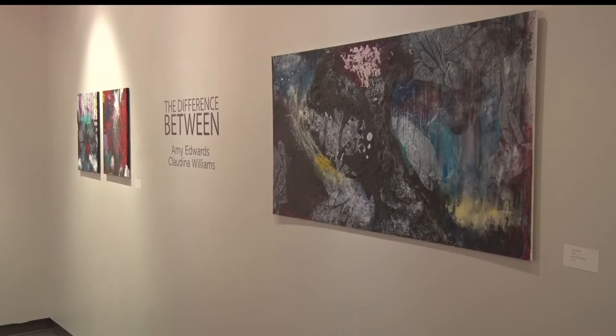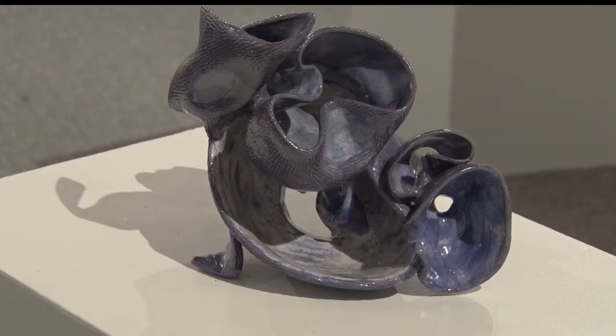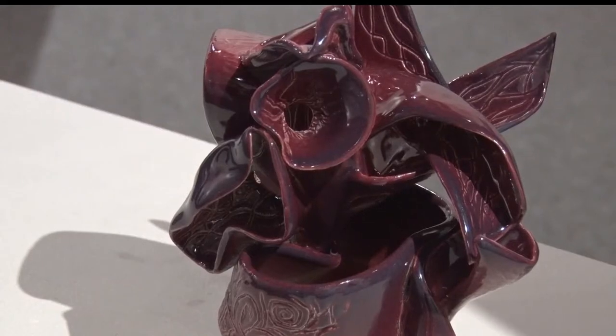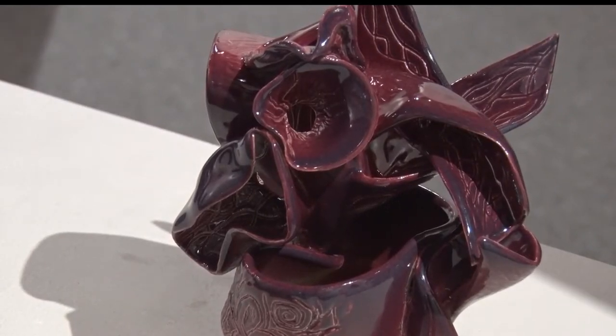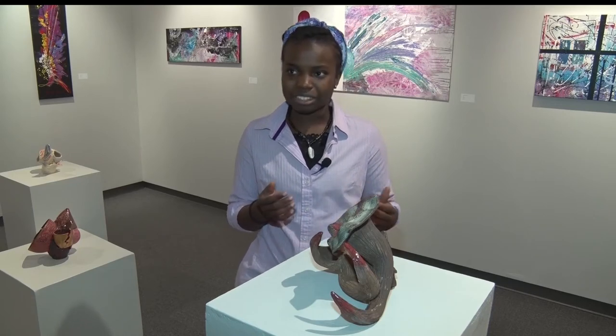While Amy paints on canvas, her partner Claudina spins the pottery wheel. I started out making bowls and little cups. And from there, I just manipulated the forms into abstract forms. With her inspiration coming from different emotions. This one is like fearful and kind of stressed.